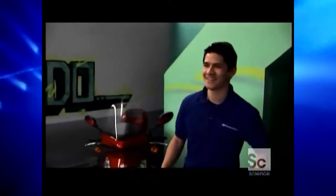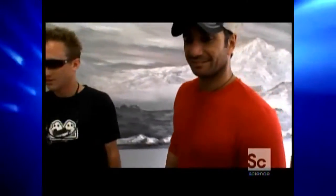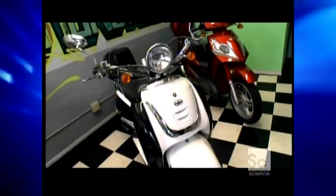Welcome, guys. Hey, buddy, how you doing? Awesome. Can I tell you about our scooters here? How much does one of those weigh? One of these is going to be about 235 pounds. And what's the top speed on one of these? The top speed, you're going to be about 50, 55 miles an hour. Well, our last question is if we can take one for a test drive. You know what? I think we can manage that. Right on. Let's go.